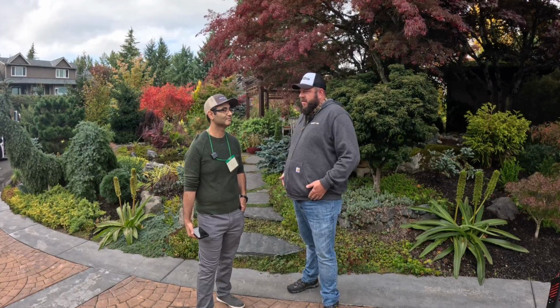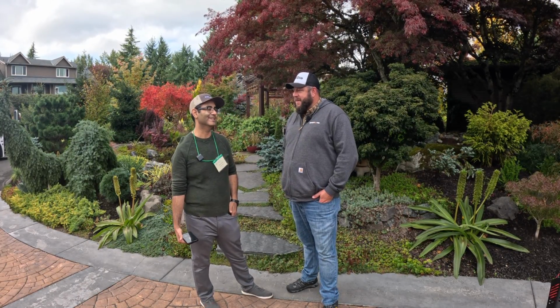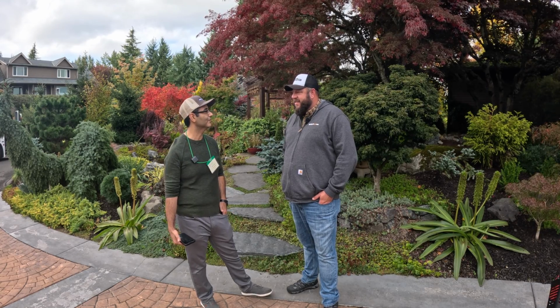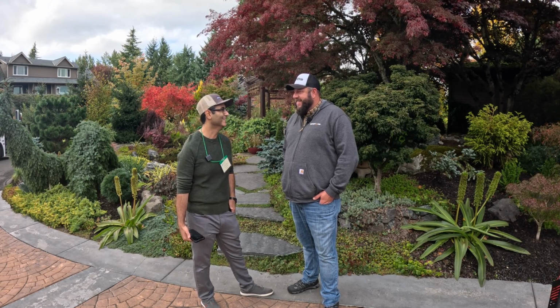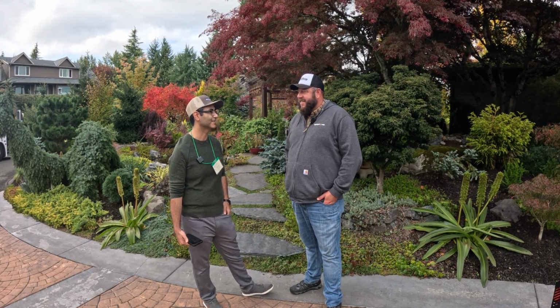How long have Japanese maples captivated your attention? Since 2019. I accidentally went to Kyoto in November, and I saw all those Japanese maples in fall color. It was beautiful, and I've been captivated since.